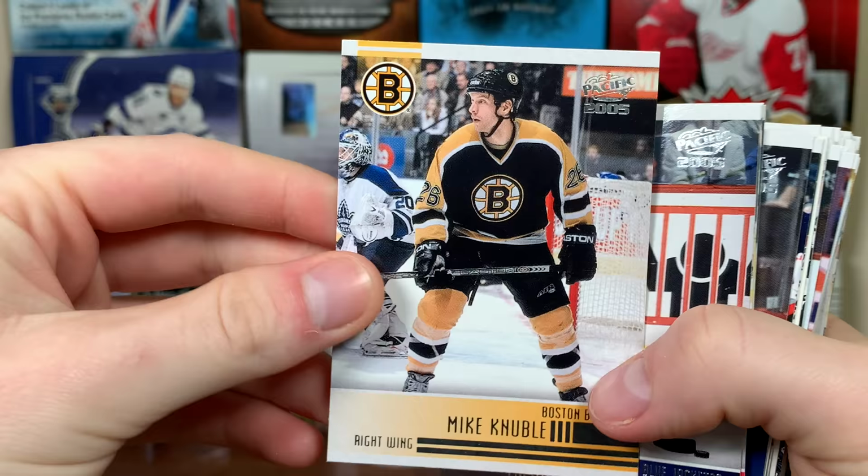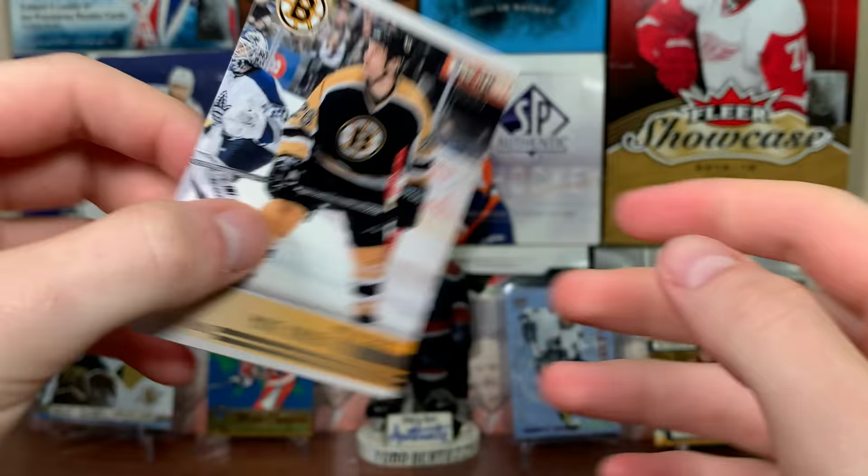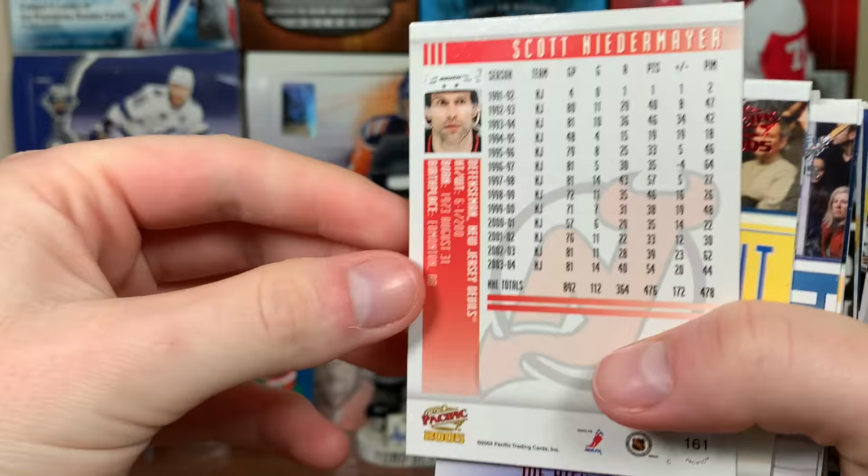So here's the base. Got Mike Knuble there. There's a base, it's standard Pacific stuff. So there's that. Is that his full career? It might be. There's Mike Knuble there. That's interesting there. I'm probably not going to go through all the base. It's going to take me 7 years. There's Scott Niedermeyer. I just want to double check to make sure. Yeah, there we go. That's his full career there. Go through the full career. So that's pretty cool. There's Scott Niedermeyer.